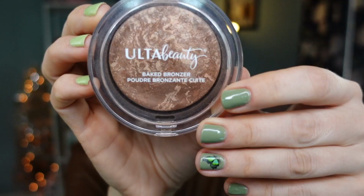Two bronzers that I discovered this year are from Ulta Beauty: a Full Glow Matte Bronzer and a Baked Bronzer. Both of these formulations are different. The Full Glow Matte Bronzer is a glowy matte formula, which is fantastic. It is soft, it is buildable, it blends beautifully, it looks very natural on skin. It is that soft matte formula, however, it has a beautiful glow-from-within type of effect, which I absolutely love. This shade is light to medium and it works with my palest complexion really, really well.